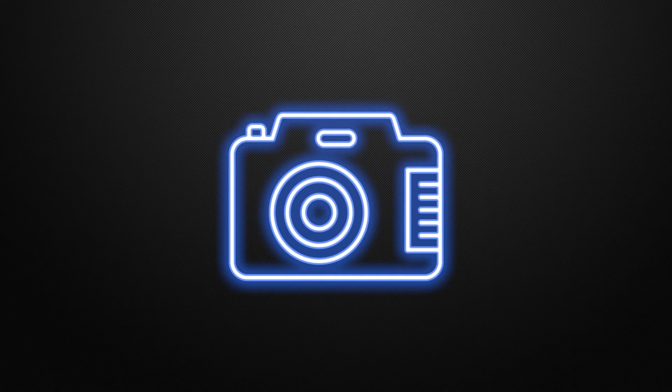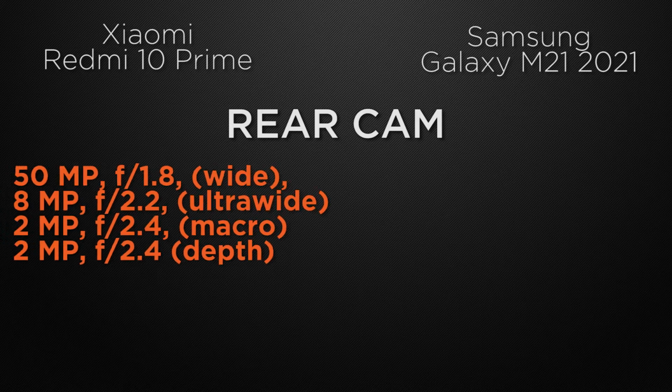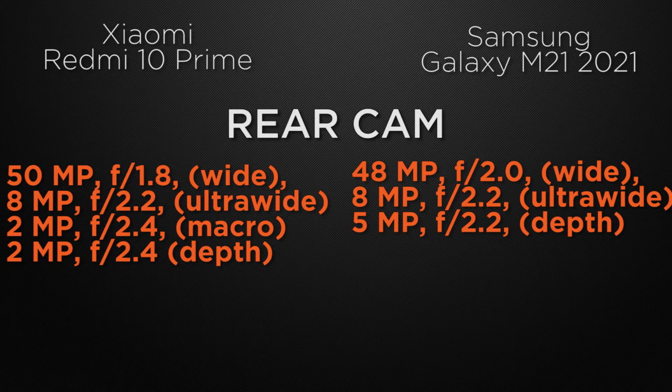Let the comparison start with the camera of the devices. Talking about the rear camera of the devices, 10 Prime have quad camera setup, 50 megapixel of wide camera, 8 megapixel of ultra wide camera, 2 megapixel of macro camera and 2 megapixel of depth sensor. Whereas M21 comes with triple camera setup, 48 megapixel of wide camera, 8 megapixel of ultra wide camera and 5 megapixel of depth sensor.